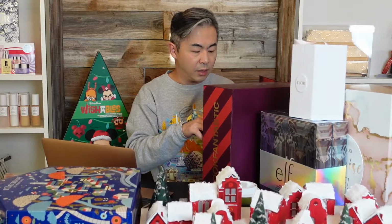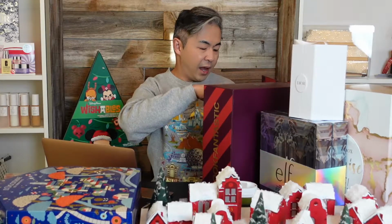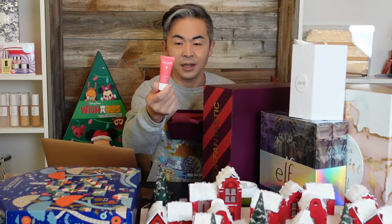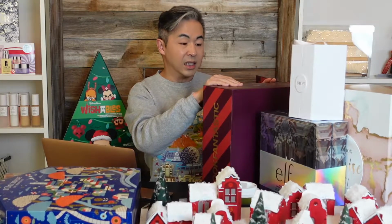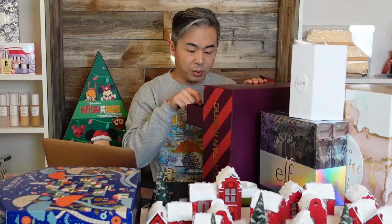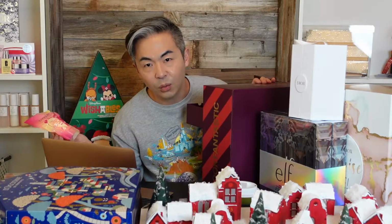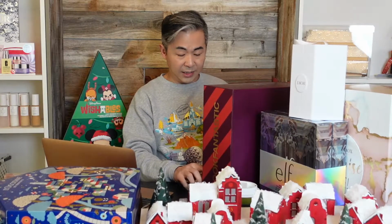Let me see what's in here real quick. See, another travel size, and to me, this is the box, right? This is the sample they give you. So I just feel like for $100, there's a lot of samples right here. So I was just not too pleased. Yeah, there's one full-size item right here, like a bath bomb. Really? Yeah. So I just don't really care for the content in here.